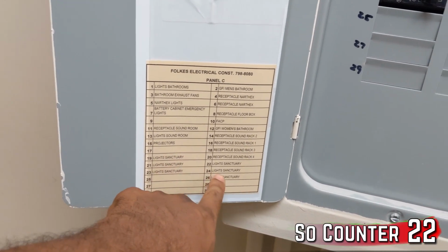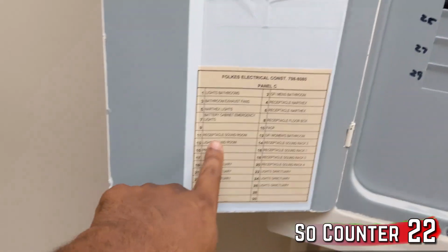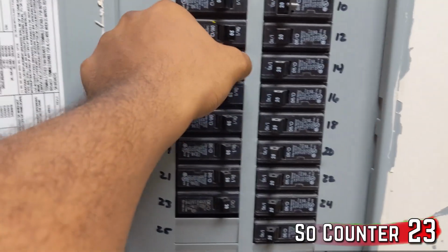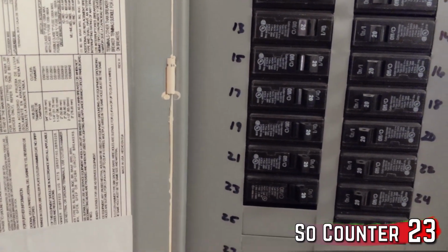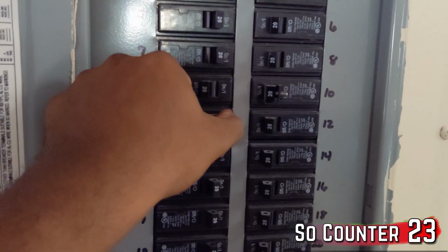Those are sanctuary lights, receptacles, light sound room, so that's 13. Probably gonna kill all the power here, but that's the point. But that's the lights. That's one. And receptacles. That's 11. This is gonna be fun. It's gonna kill everything up here.